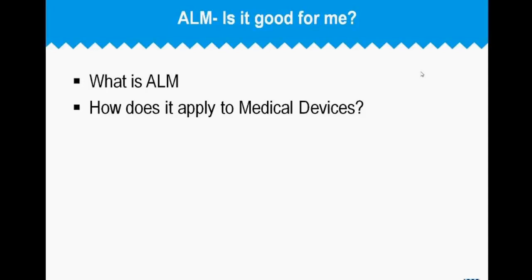Okay, so you both touched upon the fact that the control documents and so on, the artifacts, and auditing and traceability. What about process? Do you see advantages in using ALM in the process of producing medical device solutions?